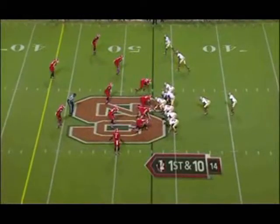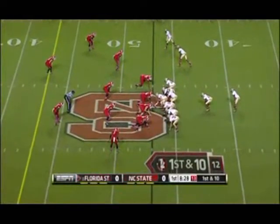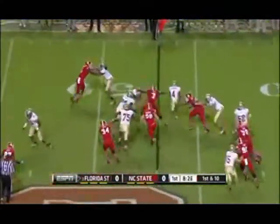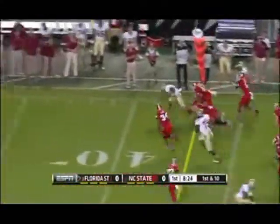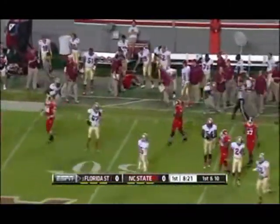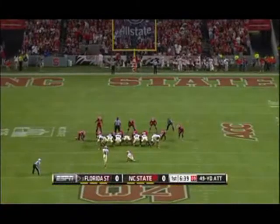Scoreboard. A good starting field position for Florida State here on their second possession. Thompson on the handoff, got a nice block ahead of him. Chris Thompson detonating and into North Carolina State territory at the 30-yard line.